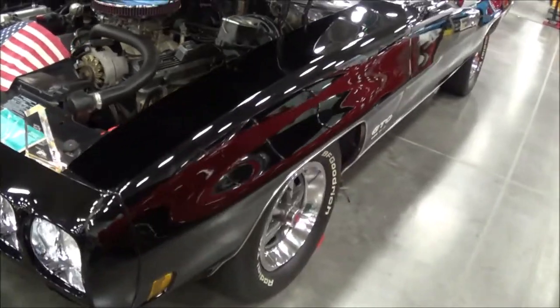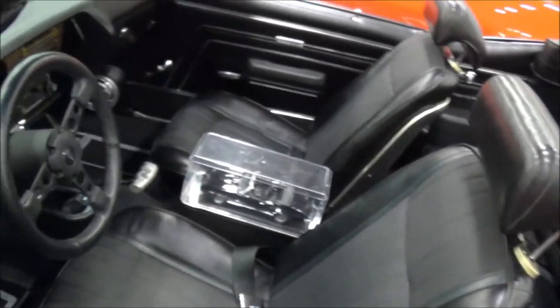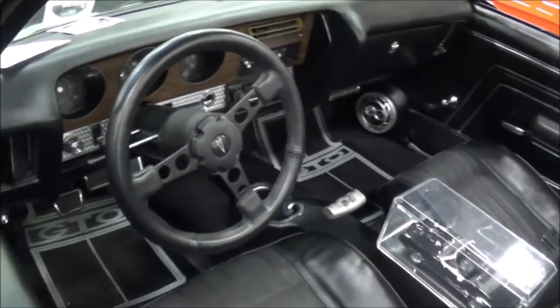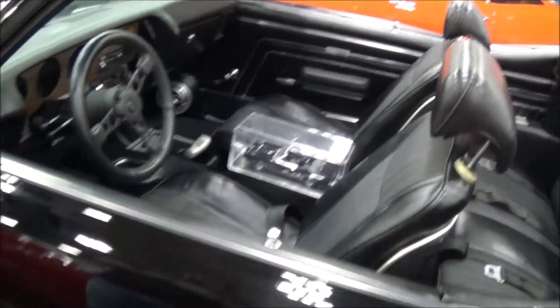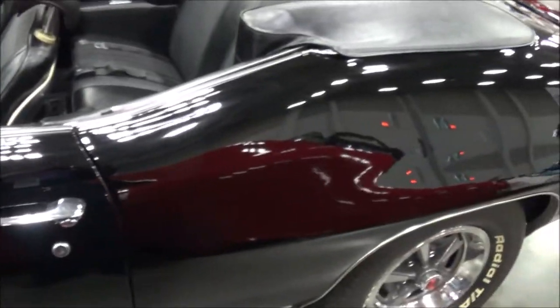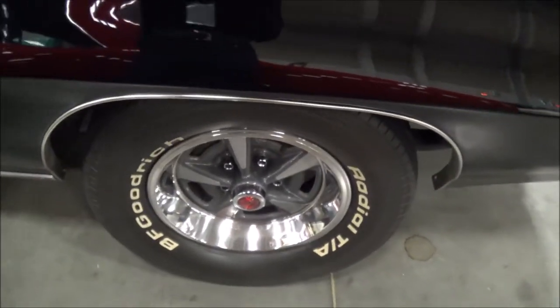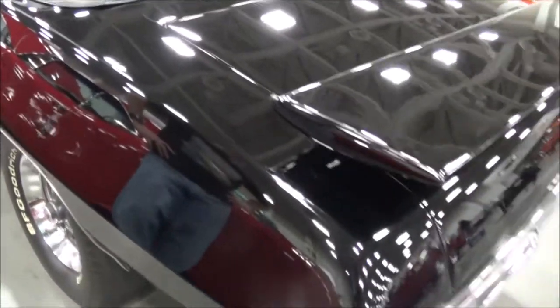So it has a 455, and it's originally a four-speed car? Originally a four-speed car, M20 wide ratio four-speed. Engine's been built. We're looking at 450 to 500 horse. So you've got air conditioning, power steering, power brakes, disc brakes? Disc on the front, all original. You have 14s or 15s? 15s, 15 Rally 2s, original to the car. You don't find many convertibles with air conditioning. No, not in '70. Not at all.